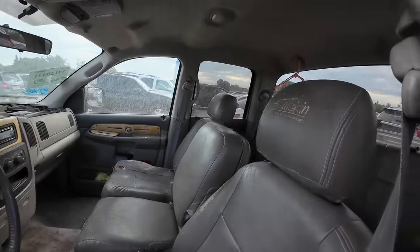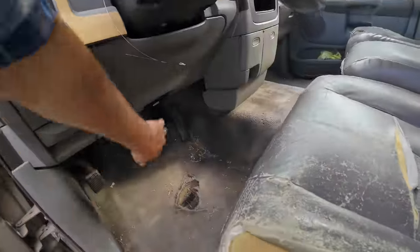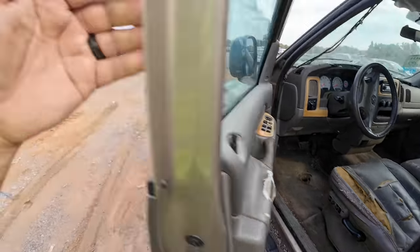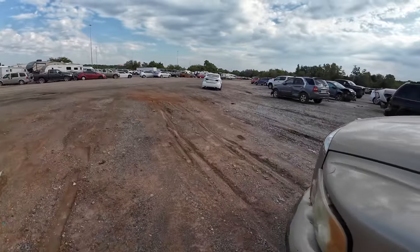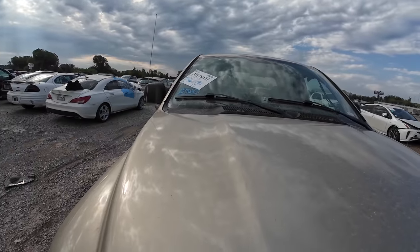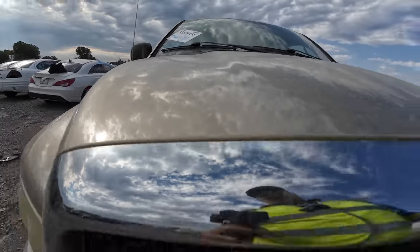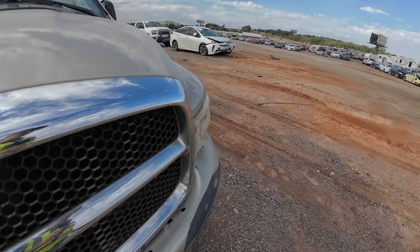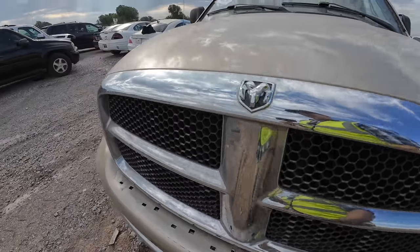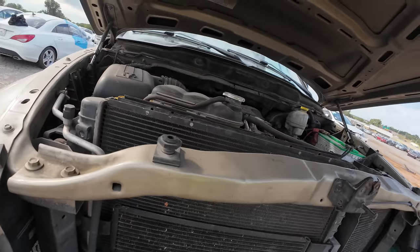I don't know, guys. I don't know. Let's pop the hood. This one's kind of rough. I didn't even see what the mileage was on this. Does it say? No, it says nothing. So maybe the mileage doesn't work. Uh-oh. Oh, no. Come on. There we go. The hood was stuck. Oh, and the hood shocks don't work.